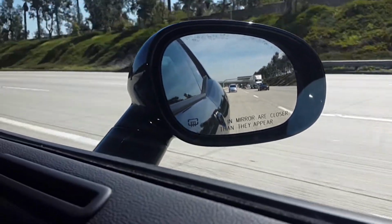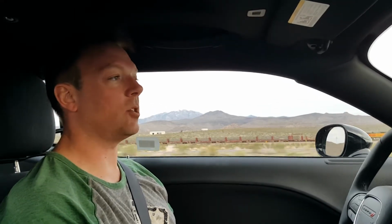One issue I have is visibility. The blind spot out the right side is really prominent, and you've got to be very careful. Blind spot indicators on the mirrors would be nice. This car doesn't have them. I'm assuming in an upper model they would be available.